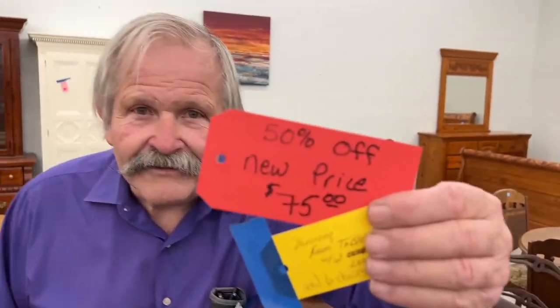$75, okay? Here's the tag, $75. As you probably know, we have a house in Charleston, and I'm gonna get this thing. I'll show you what it's gonna look like when it's sitting in the house in Charleston.